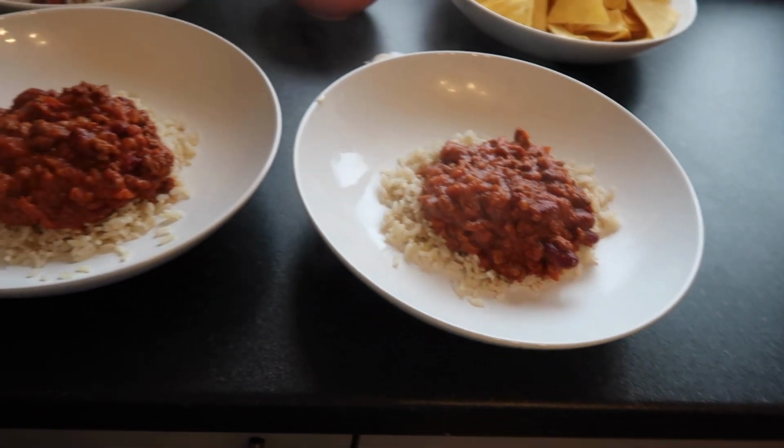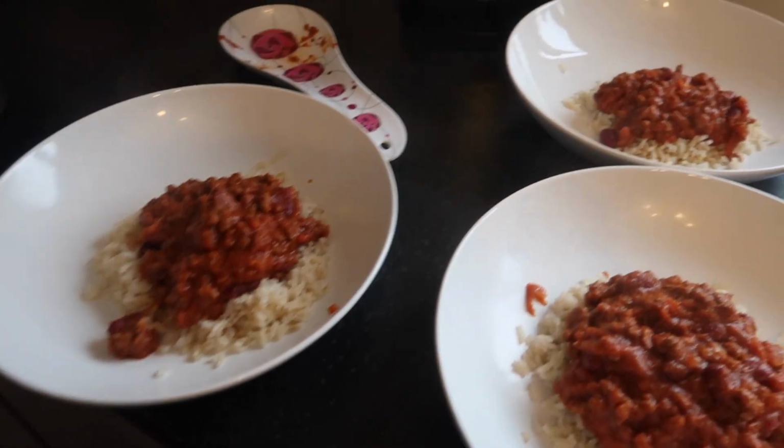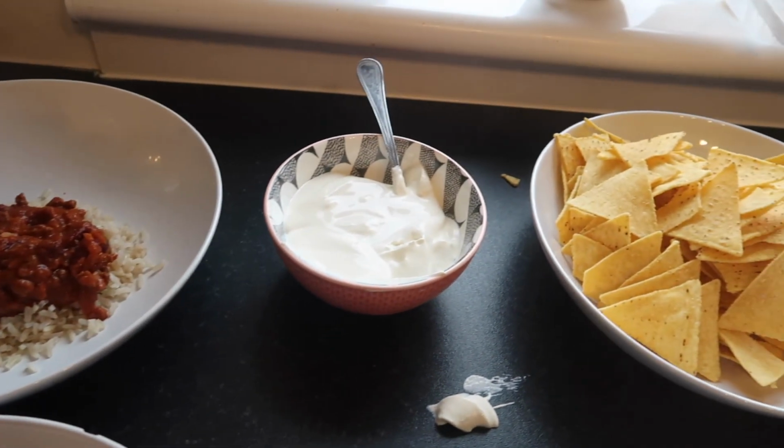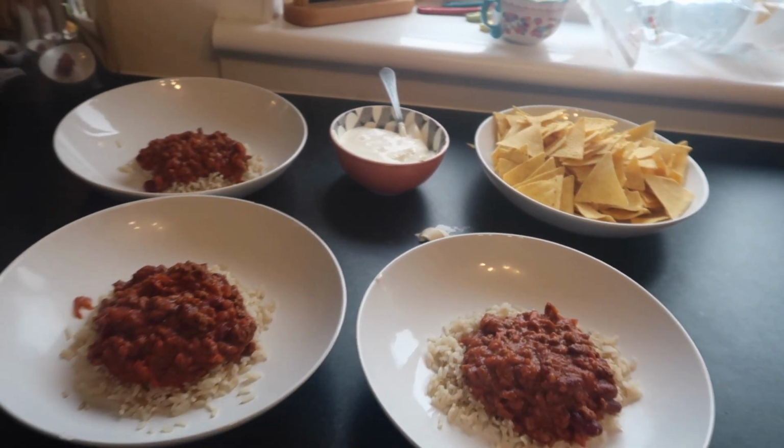This is what it looked like when I served it up. It is so good. Honestly, try the recipe. It's so easy. And I served it with sour cream and some tortilla chips, and it went down really well.